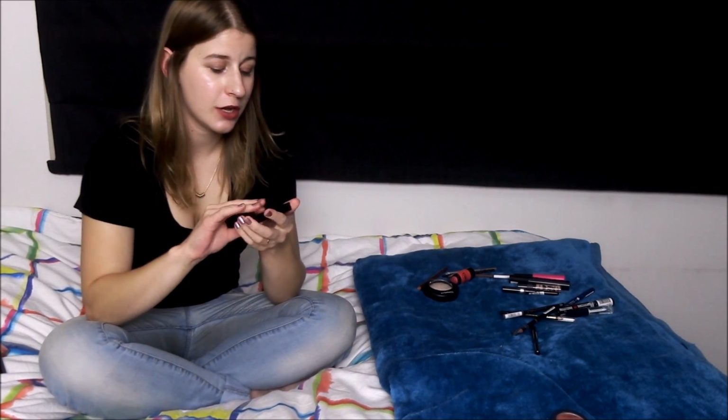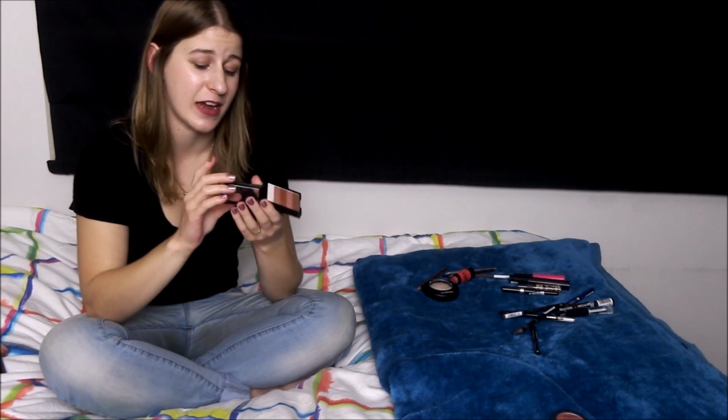Then I have this Revlon highlighting palette in the shade Bronze Glow. I was so confused about how to use this. I ended up just using it for eyeshadows because they're really nice colors, but I just couldn't figure out how to use it as a face product. Then someone commented on one of my videos saying it's just like a bronze topper: you put a different bronzer on, and then put this on top of it to make your bronzer glow. I need to try it like that, but in summer, because I don't want a glowy bronzer in the middle of winter. So I think I'm going to keep this one and try it when summer comes around.